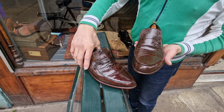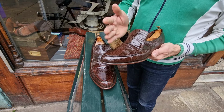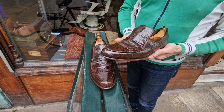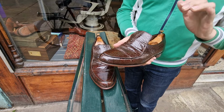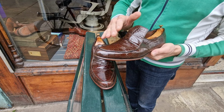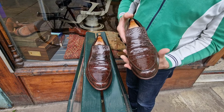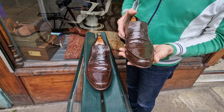I'm a UK 9.5. I can get these on my feet, and they're not terribly comfortable. They're just way too snug. I would say they're slightly above a UK 8.5, possibly a 9. Quite slim fitting. Beautiful things in superb condition.